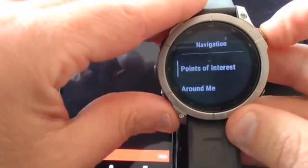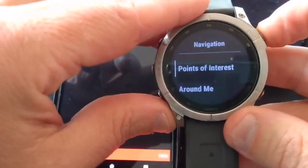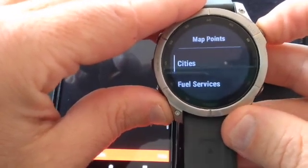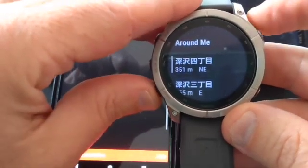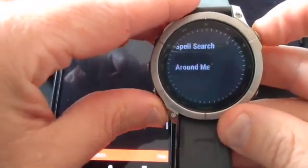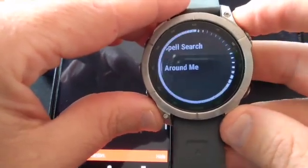Okay, we're gonna go through the navigation and look for points of interest, like everybody does anywhere in the world when you're traveling or running and want to use, let's say, city you are in, around me. It's no problem. You can find from shorter or closest to you all the way to the furthest. Okay, so far there is no problem with that. Fuel services around me.